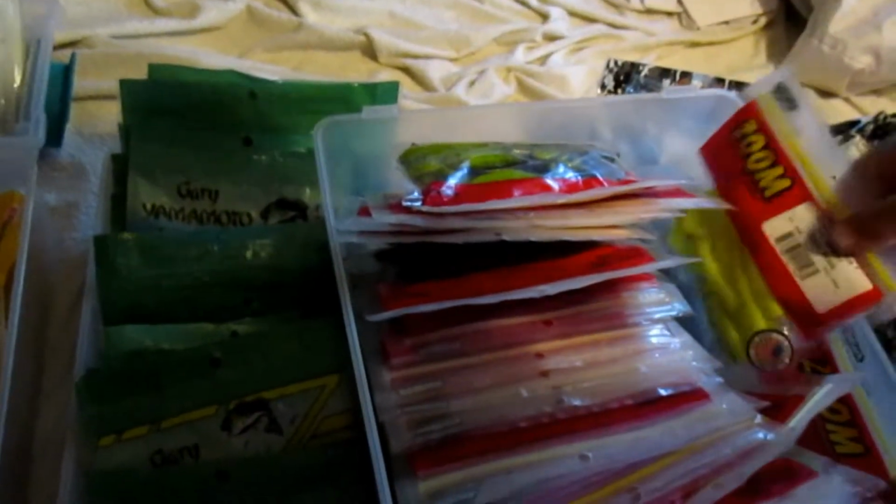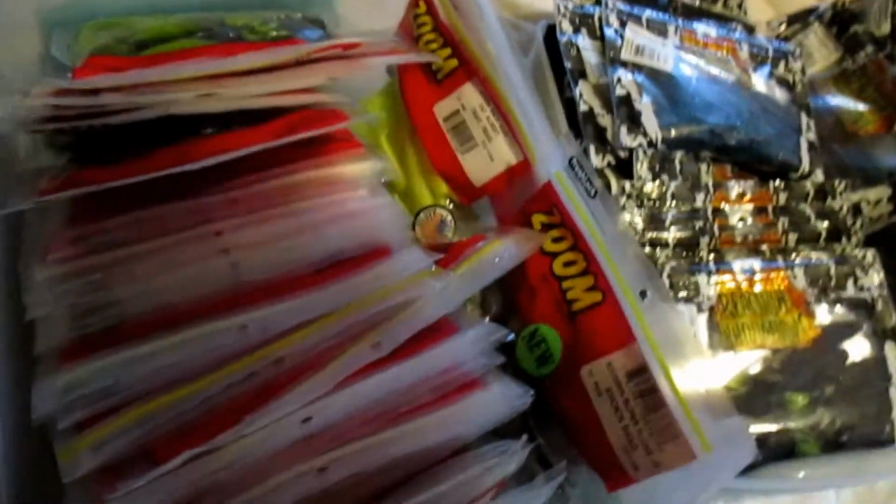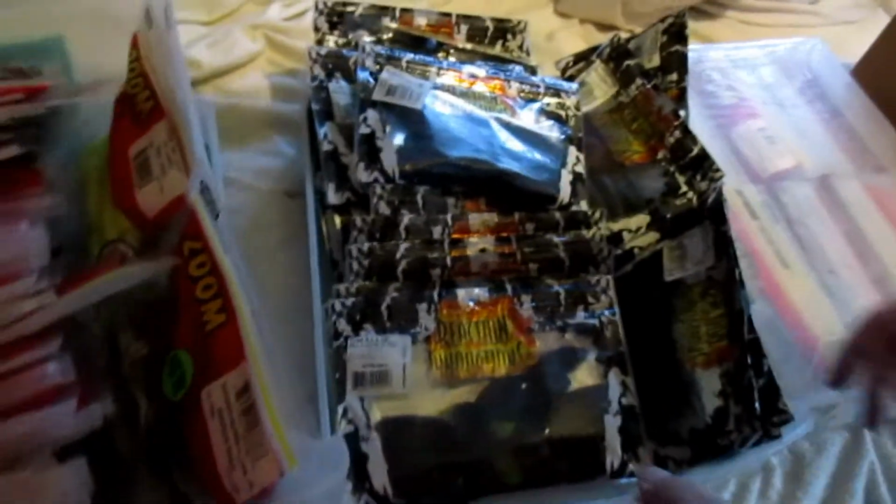More lizards, two bags. Yes, big pack of brush hogs. Some silver flukes. That's about it for the Zoom. And over here, actually, no, I made a mistake.